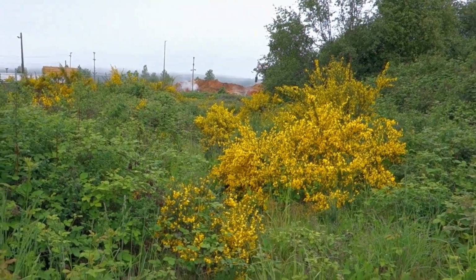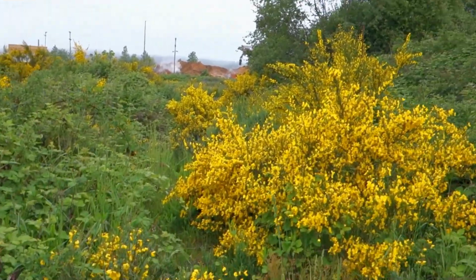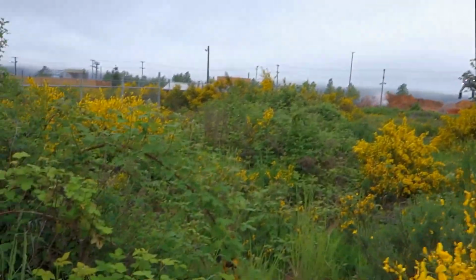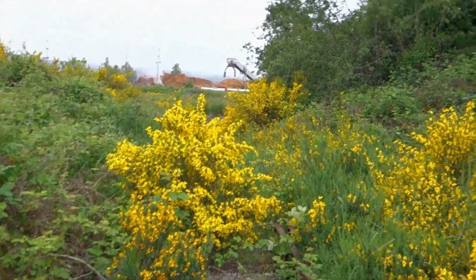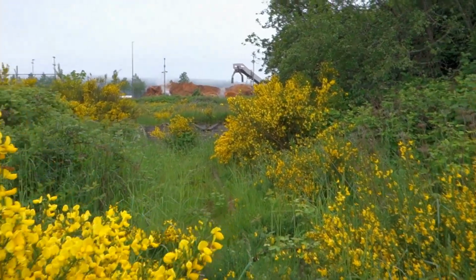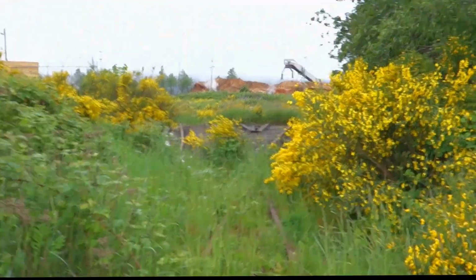I'm at the end of the Y at the Port Alberni rail yard, or just a little ways out of the Port Alberni rail yard. Overgrown. And here's where the rail splits into two. I started at the very end of the Y.